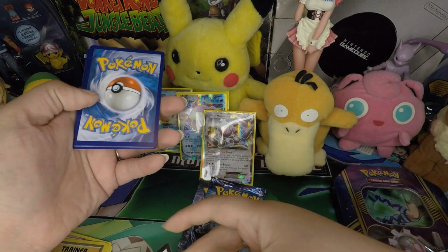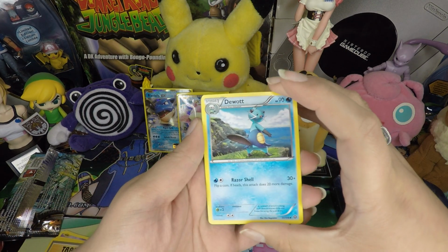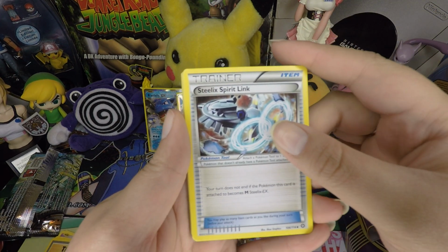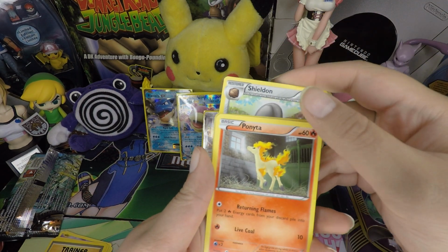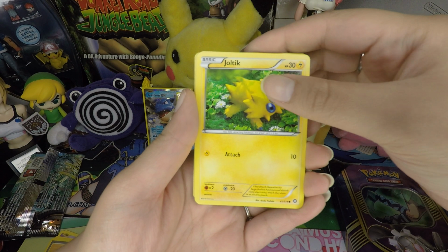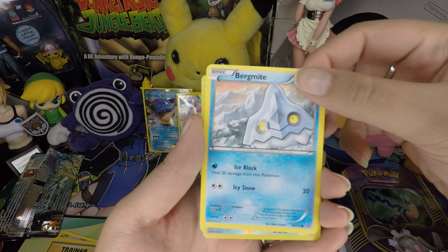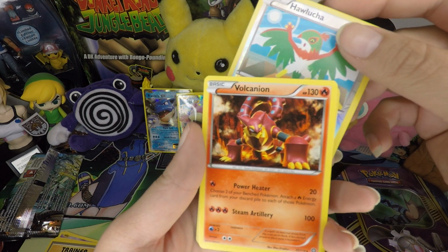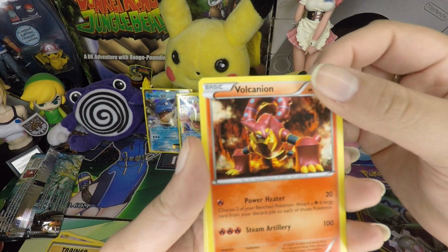Oh, no. I almost messed up. Three to the front. Steelix Spirit Link. Don't have a Mega Steelix yet. Dang it. Shieldon. Ponyta. Litwick. Joltik. Fungus. Bergmite. A Reverse Hawlucha. And a rare Volcanion. Oh, sick. Yeah, it's pretty dope. I really like the artwork on that.